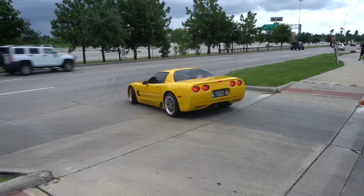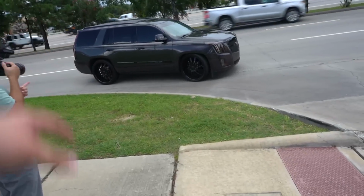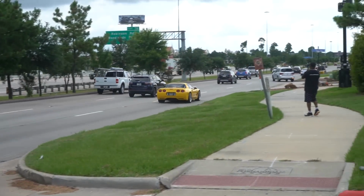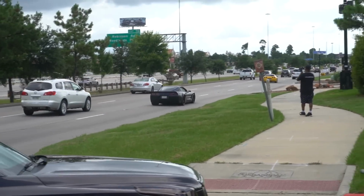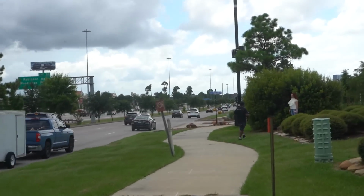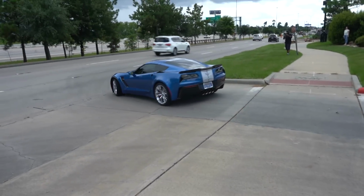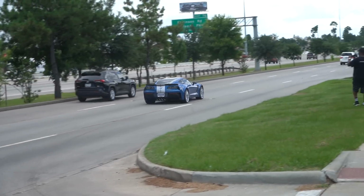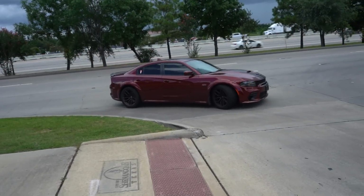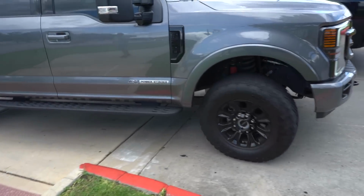And then another fellow HPC car, C5 Z. Supercharged Escalade. Oh, a Huracan. Another Z06. As I stated when we got here, Corvette heaven. Little octane red widebody 392. That's looking good. I want this. I want a truck. Look how clean this thing is.